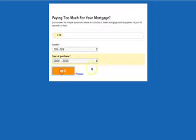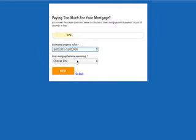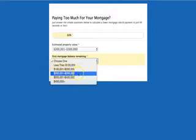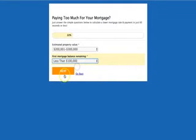Then drag over another page break. Then you have estimated property value. Another drop down: less than 100K, 100 to 200, 200 to 300, 300 to 400, and 400 plus. Let's just say this one. And then first mortgage balance remaining. Another drop down: less than 100,000, 100,000 to 200, 200 to 300K, 300K to 400K, and 400K plus. Let's say less than 100.